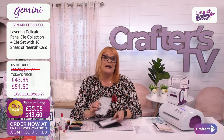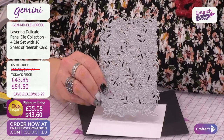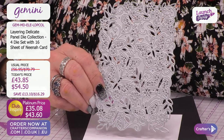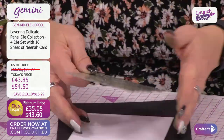Now, I'm going to use that gorgeous butterfly panel. It is absolutely one of my favourite dies, a big statement that we've launched in recent times. The intricacy in this one is beautiful. The capabilities of what you can do with this are amazing. The amount of things you're going to be able to do with this panel die is absolutely fabulous.